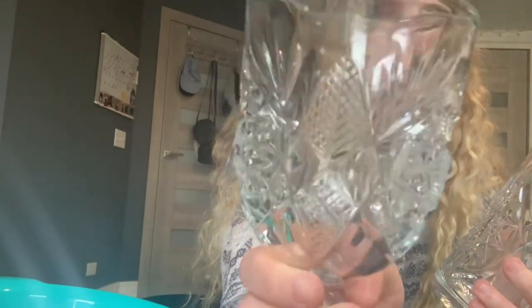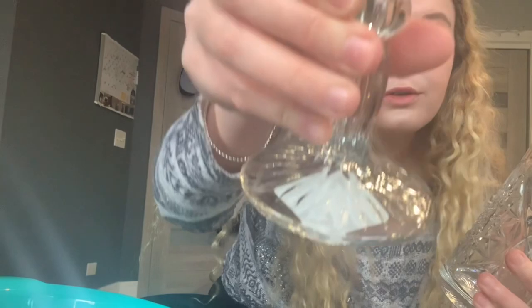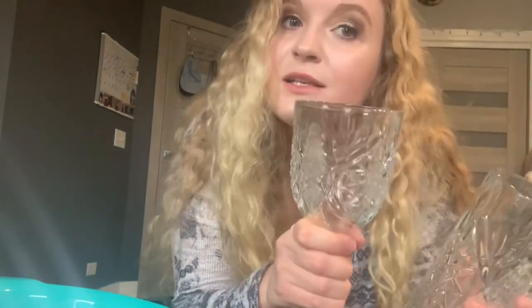But yeah, these are super cute too. Look at that design. So cute. Even on the bottom of the cup, you could see. It's so adorable. I love these for something classy, for some wine. Don't drink if you're under 21.